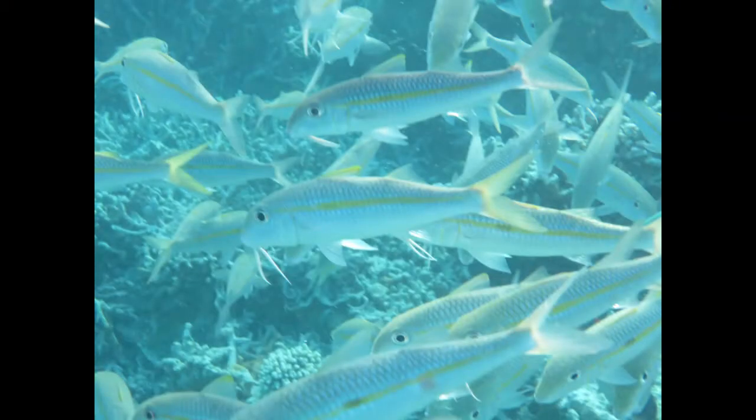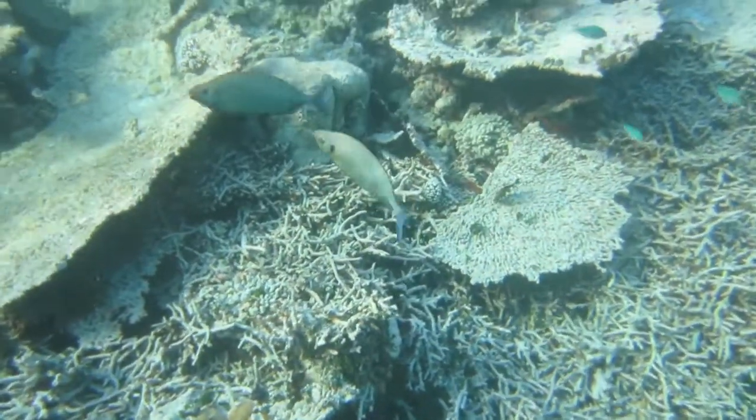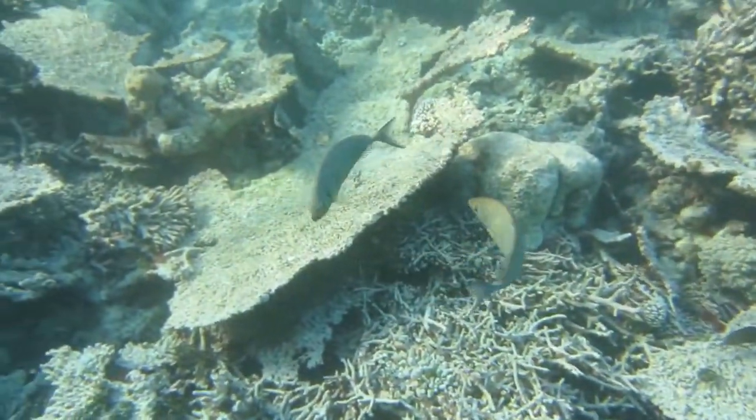I've seen yellow-striped goatfish many places in the world, but seldom in schools. I believe these are small-toothed cardinal fish, and I don't really know what their little dance is, but kind of cute.